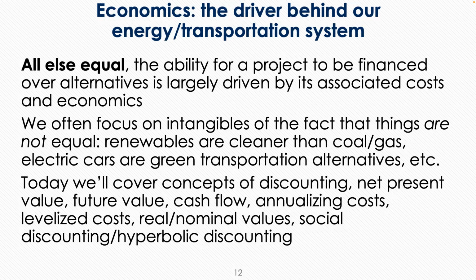So from an environmental perspective, we focus on things that are clean, right, and green alternatives and sustainability. But today we're going to dive in and cover concepts that pertain to how some of these things come about in an economic or financial sense. So we're going to talk about concepts like discounting, NPV, cash flow, and all of this.